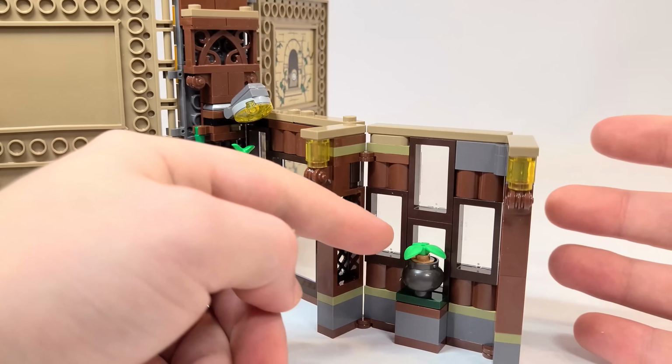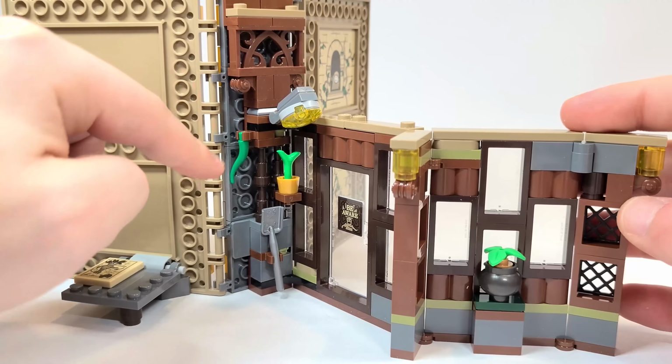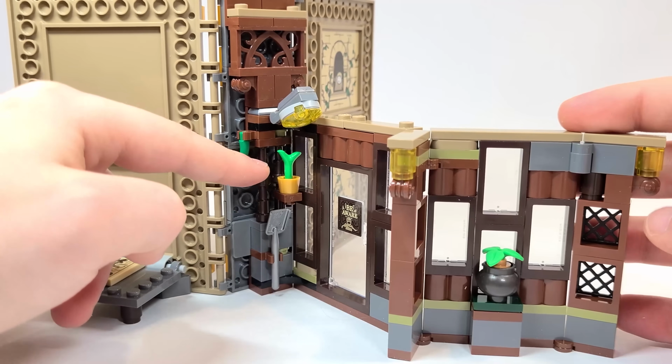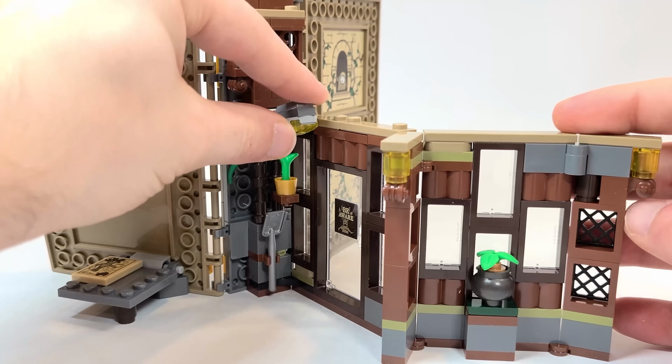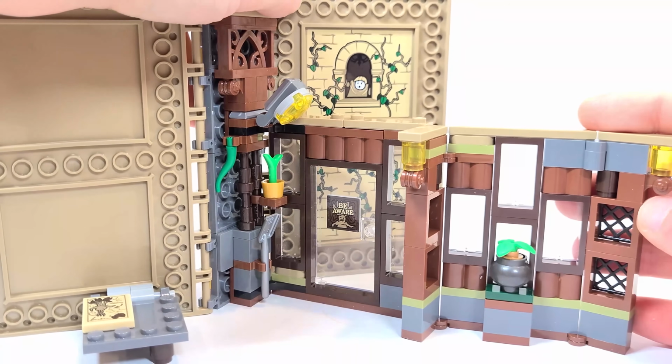You could even put a mandrake in a pot there, actually in the windowsill there. But I really do like the vine growing there, as well as this little pot that's sitting on a shelf, the shovel here, as well as the light here that can go up and down. It's a really cool build. If you wanted to, you could even close it up, but it's not really meant to be that.